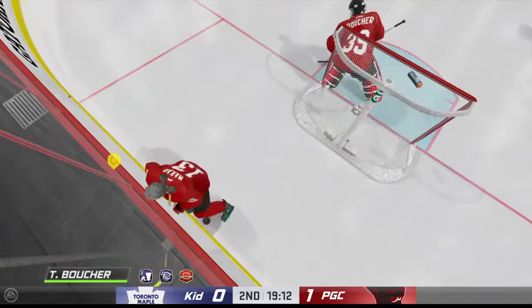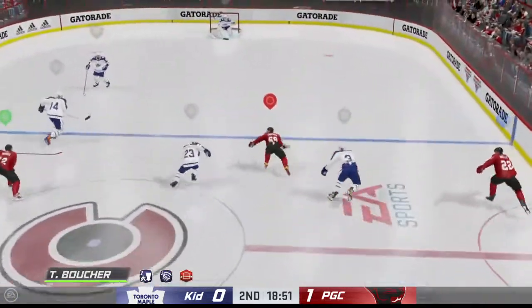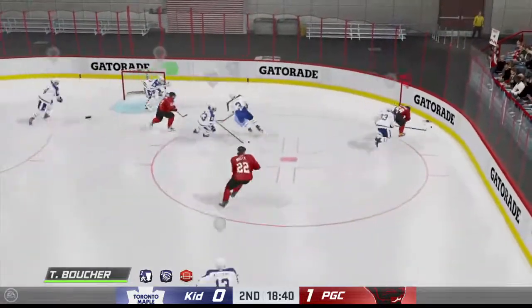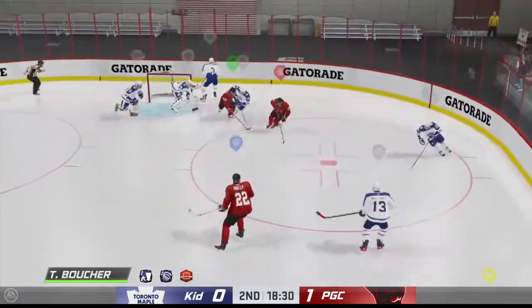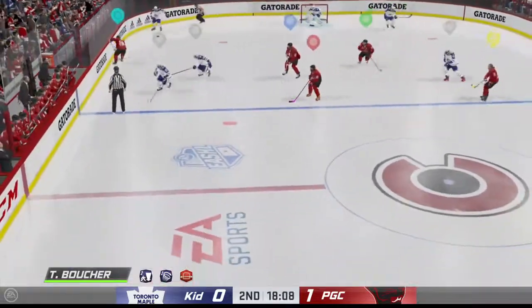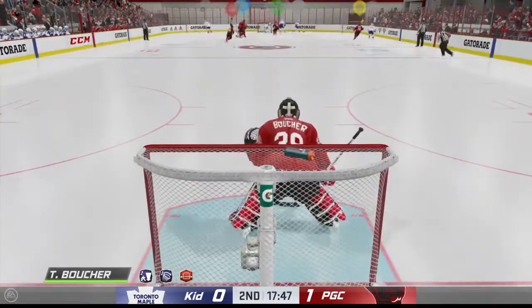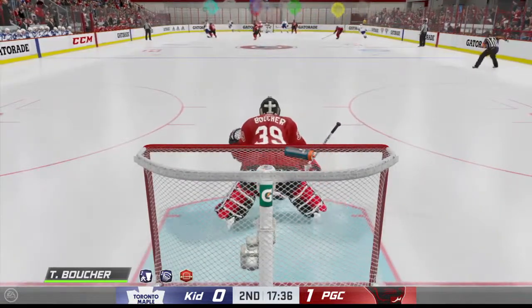Toronto's puck possession was pretty dismal in that first period. They have the puck, and then there they go, a red turnover machine. They're lucky it's close. Toronto's got a hold of it. Gets a hold of the puck right in his own end. And that was supposed to go great.